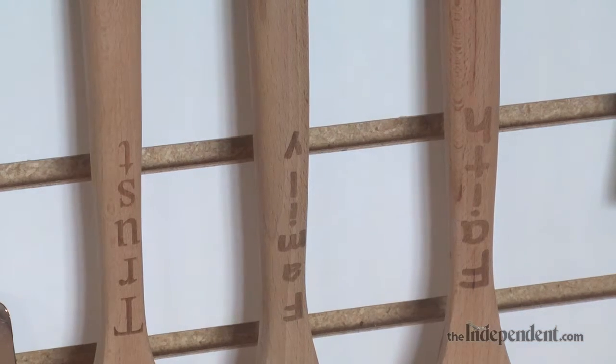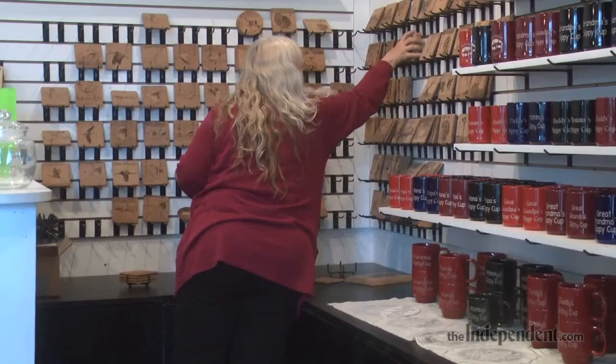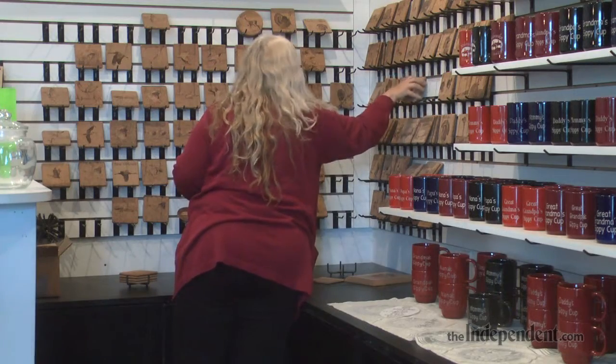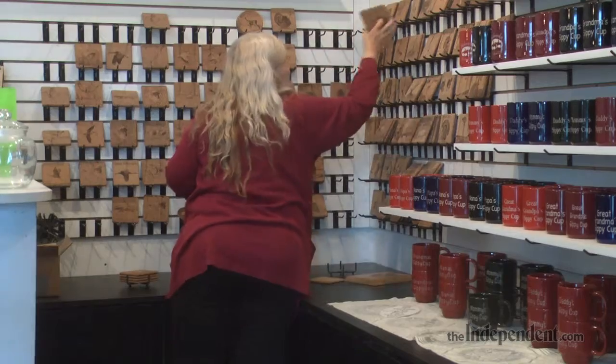One of their specialties is cork coasters, which gives customers the ability to pick from photos Roger and Connie have taken or provide their own photos. We do the cork coasters, which is what I started with. We do pictures. We go out and we take all sorts of pictures. You can come and buy one of ours, but you can send us your pictures, and we will engrave your pictures onto our cork coasters.